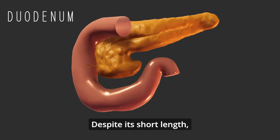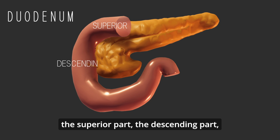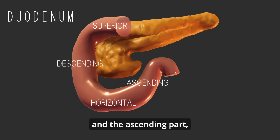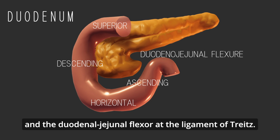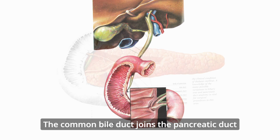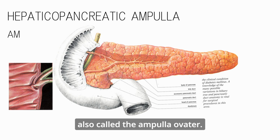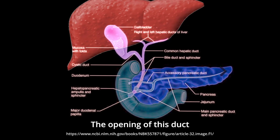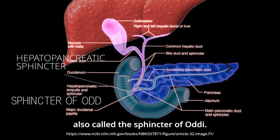Despite its short length, the duodenum can be subdivided into 4 regions: the superior part, the descending part, the horizontal part, and the ascending part, which joins the jejunum at the duodenojejunal flexure and the ligament of Treitz. The common bile duct joins the pancreatic duct and enters the duodenum at the hepatopancreatic ampulla, also called the ampulla of Vater. The opening of this duct is controlled by the hepatopancreatic sphincter, also called the sphincter of Oddi.